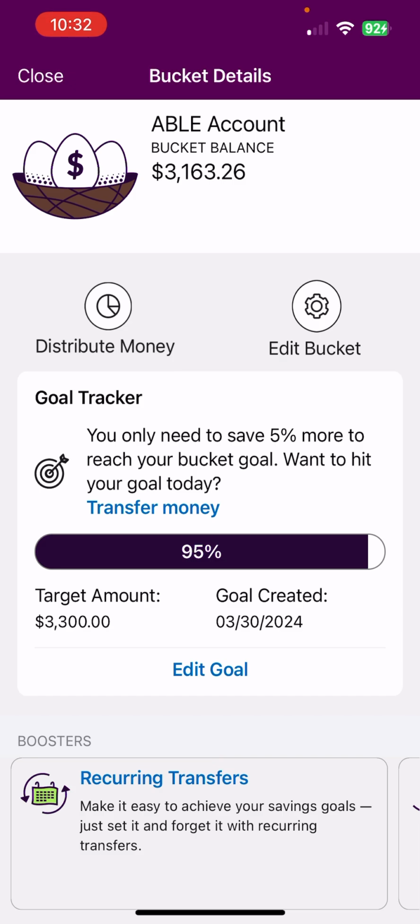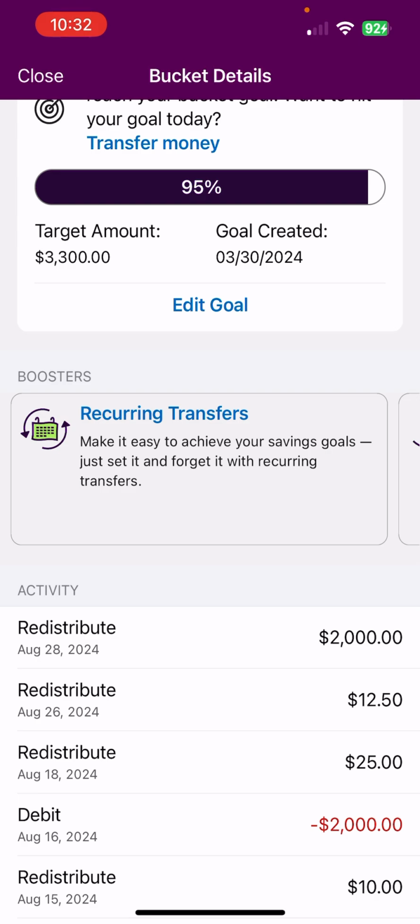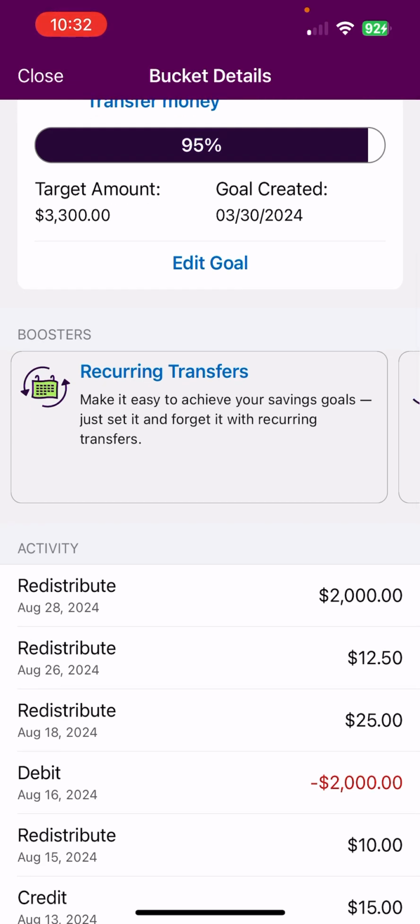So let's look at deposits for the past week. As you see here, there's two. On August 26th, I put in $12.50. And then on August 28th, I put in $2,000. That's the $2,000 you see here on August 16th that I borrowed to invest. I just feel so good that I put that money back. Probably I shouldn't have quote unquote borrowed it, but I want to make sure that money I am setting aside for my kiddo's investment is staying that way and not being messed with. So again, I feel really good about this.